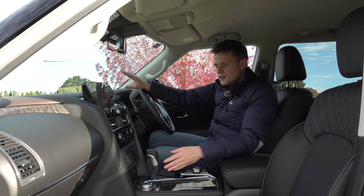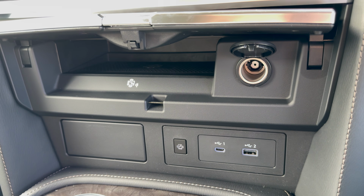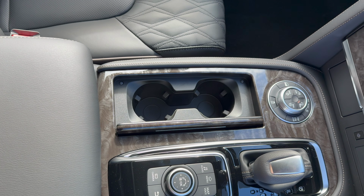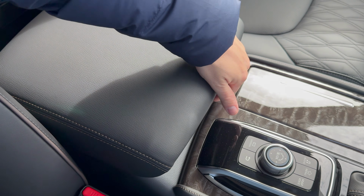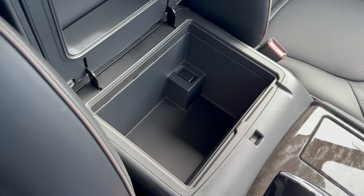Finally, storage. Behind this section, a wireless phone charging pad with a 12-volt socket. There's also a USB-C and A port, 2 small cup holders over in the centre with decent centre storage that goes down pretty deep. And there's also this adjustable section here.